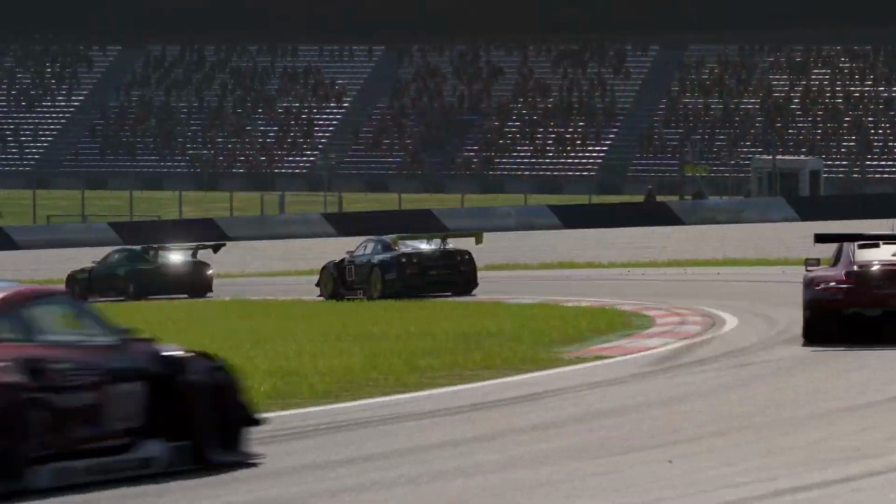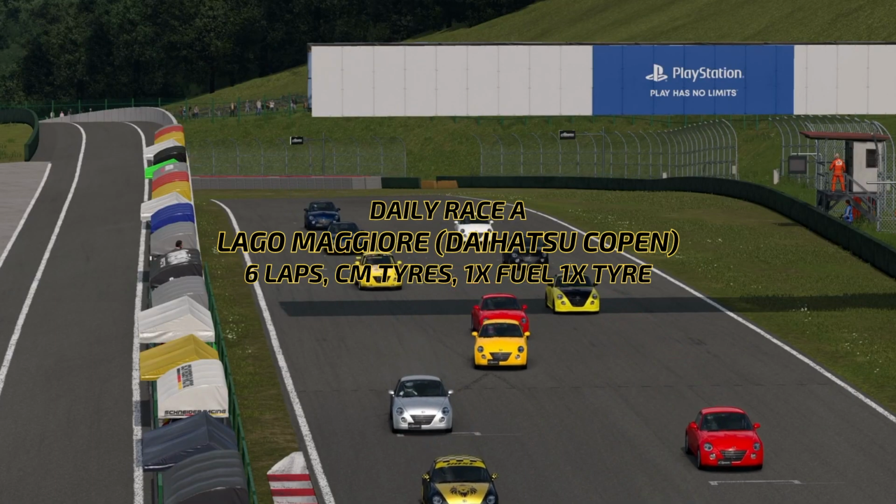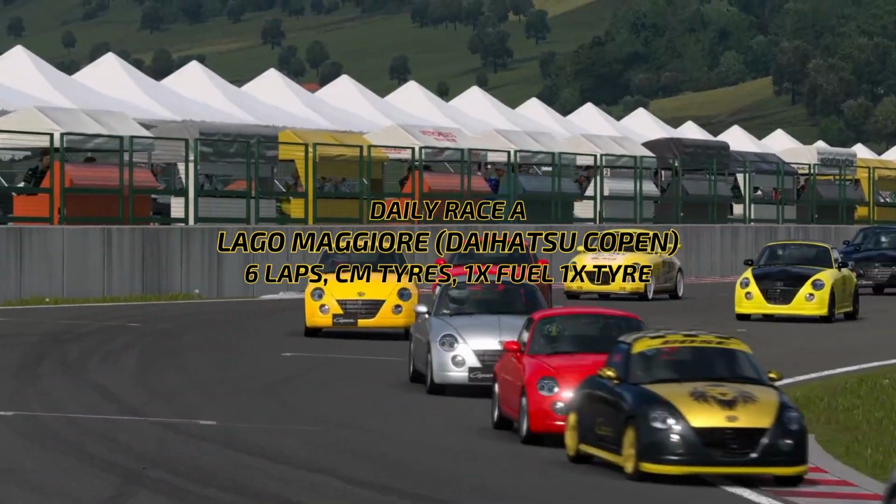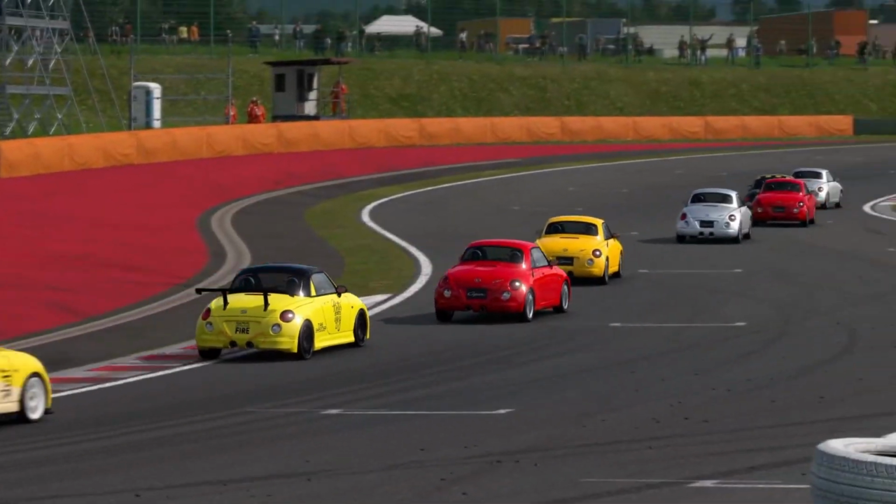Thanks, let's go. Lights out and away we go with Daily Race A on Lago Maggiore on the East End course in the Daihatsu Copen Active Top. 6 laps on the comfort medium tyres, 1 times fuel, 1 times tyre and BOP.